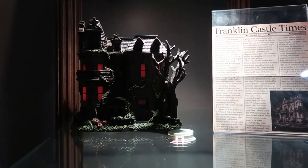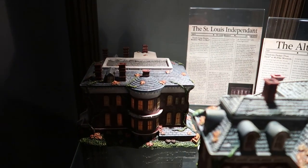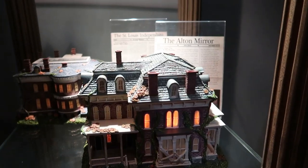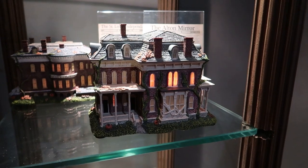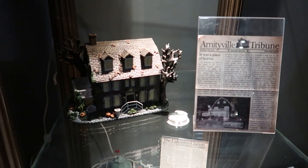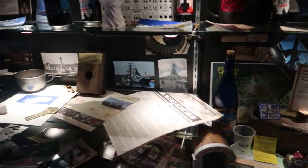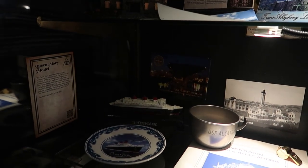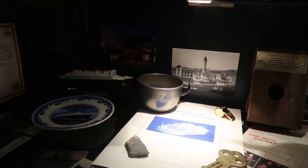These are models of famous haunted buildings. That is the Franklin Castle. It's the Lemp Mansion from St. Louis. Then the McPike Mansion from Alton, Illinois. Alton, Illinois is also the home of the world's tallest man, Robert Wadlow. They're probably one of the most infamous haunted houses of all time, the Amityville Horror House. Different various items. In this case, you can see a model of the Queen Mary. I've actually been on that ship. It's an infamous haunted location.